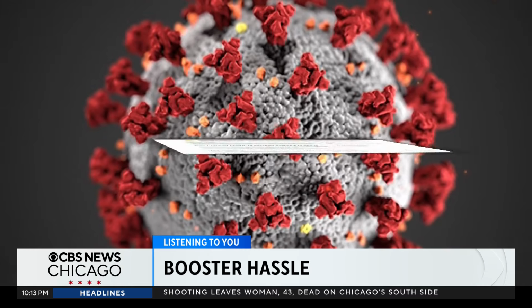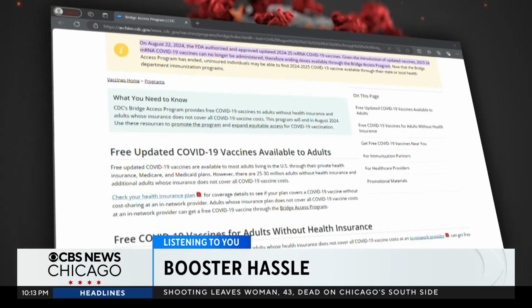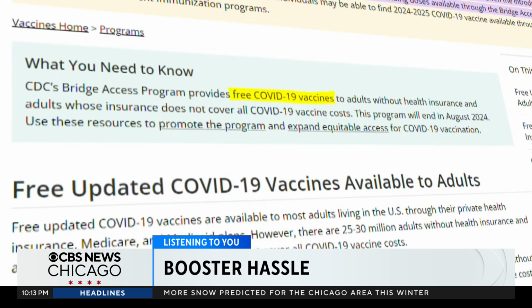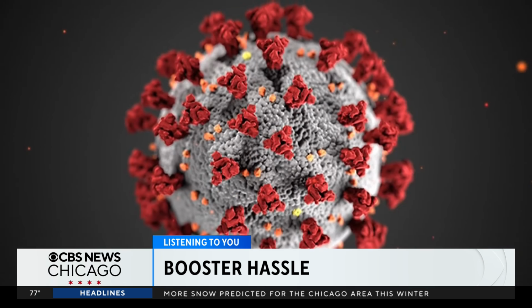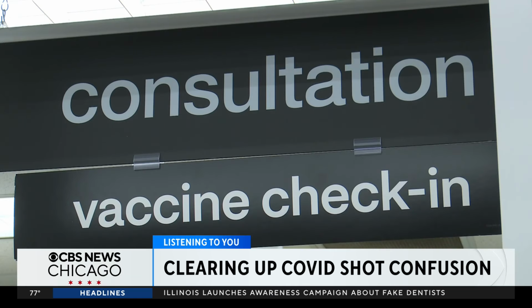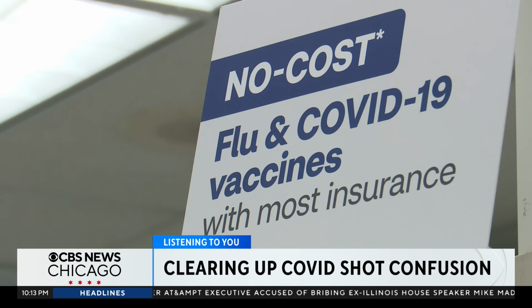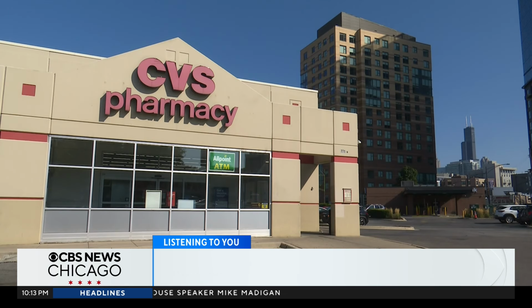The Centers for Disease Control and Prevention explains that the Federal Drug Administration ended a program that provides free COVID-19 vaccines in August 2024. But the COVID-19 vaccine is no cost with most insurances. CVS pharmacist Sume Shakalakul explains the one extra step you'll now need to take to get a COVID booster for free. You just have to make sure that you go to an in-network pharmacy to get that vaccination. In other words, check your health plan.